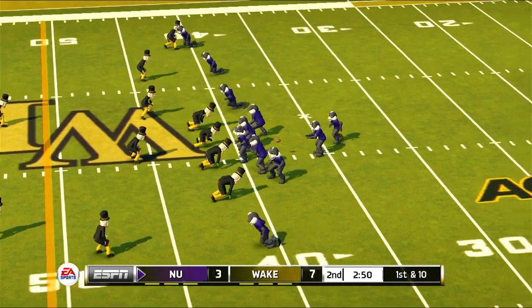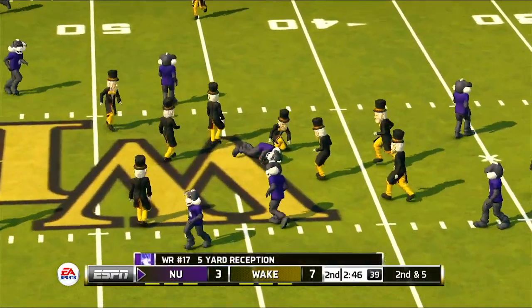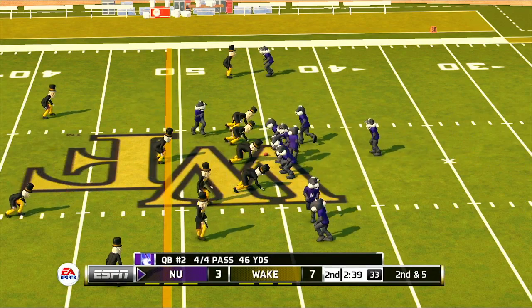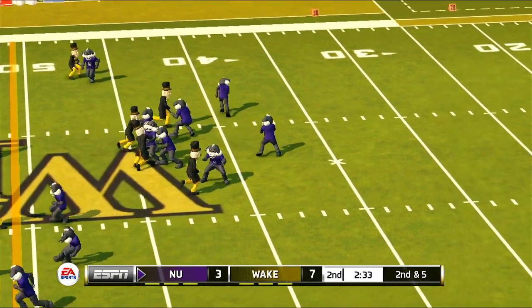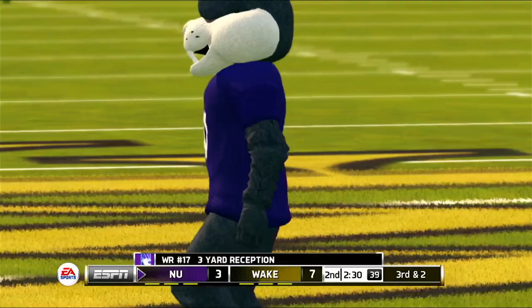Red 2! And he goes down quickly. Number 27 on the tackle at the 45-yard line. That brings him second and 5. Hey, check. Blue 14. He goes out of bounds at the 48-yard line.